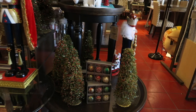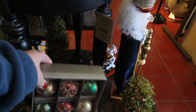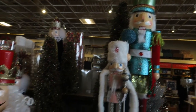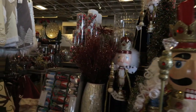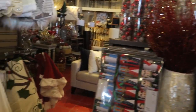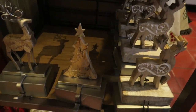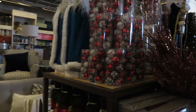Here, oh, we've got a bunch of little nutcrackers here and some really pretty bulbs. These are so cute. $19.99. And we've got these little nutcrackers. And then here we've got this big nutcracker here. He's pretty. I like that. That guy back there is $50. And then we've got some stocking holders, and some little rustic type ones there. And then some little ones there. How cute. Oh, this one, here's some joy ones. Little deer picture. Oh, here's some more little bulbs.